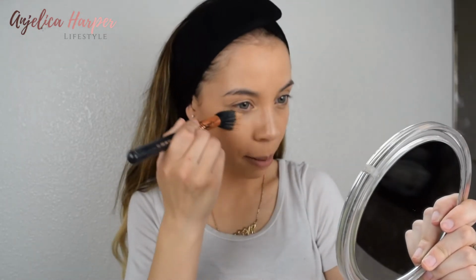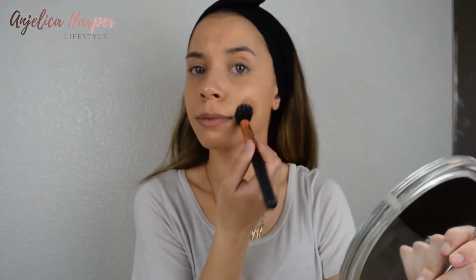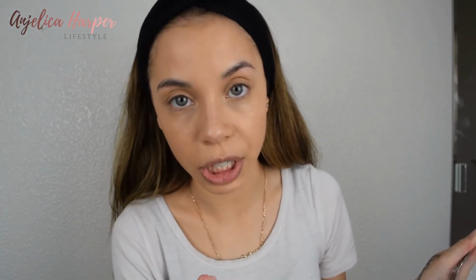So yeah, I'm happy I can use this in the summer when I get tanner. I had to pull it so far down my neck and chest because I'm so pale right now, but it's cute. And it says it's full coverage, so let me give a real review, okay? Full coverage foundation.